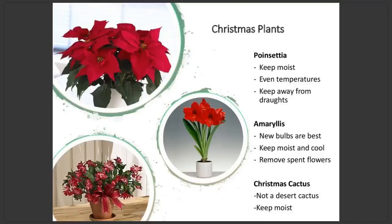And the best way to make sure that they have the water they need is to water them from the bottom. Now, how you do that is you just let them sit in a source of water for about 10 minutes or so, and then take them out and put them back into their display pot or their wrapper. Whatever you do, don't let them sit in water for extended periods of time, as this can cause their roots to rot. Remember, plant roots need oxygen, just like us.